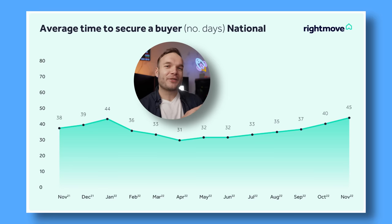We love you, really. Anyway, another chart that looks quite interesting is this one that shows that it's taking slightly longer to find a buyer. It's clearly trending upwards, meaning that it's now taking longer and longer to get those same houses moving that used to fly off the shelves. Again, I can't wait for the latest data to come out so we can see if this trend continues.